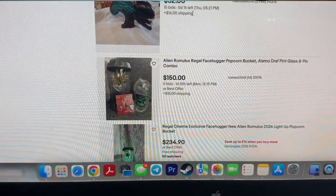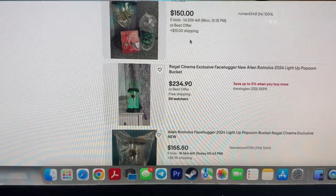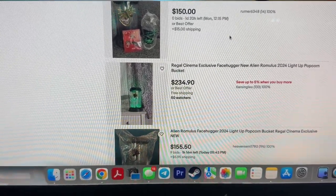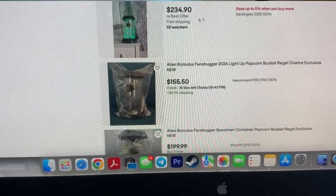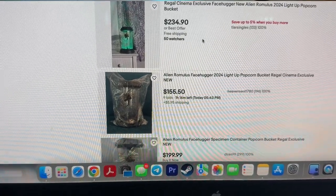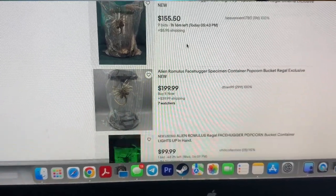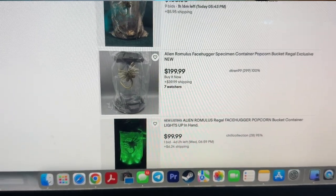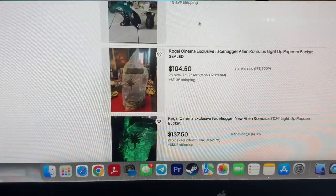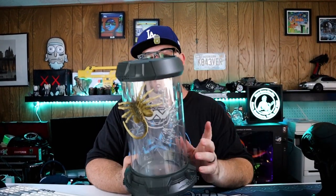$52, 15 bids, 5 days left. Wow. Here's the facehugger popcorn bucket and the cup for $150. There's no bids on that guy. Popcorn bucket just by itself, already opened out of the plastic, $234. I mean, come on, that is buy it now, though. So the ones that are on auction, I tend to believe those prices more. So between $155 and $200 just for this one. It's not worth it. In my opinion, it's not worth it.